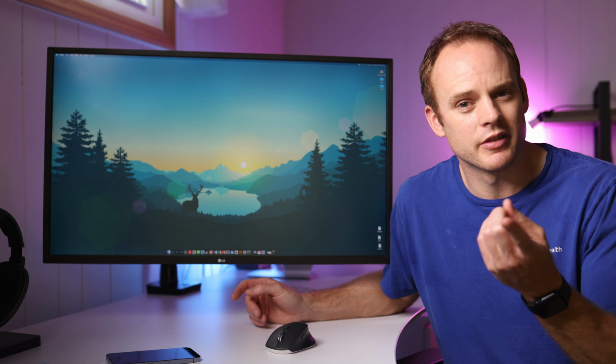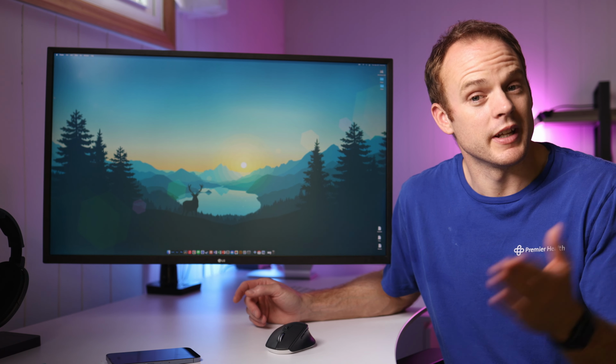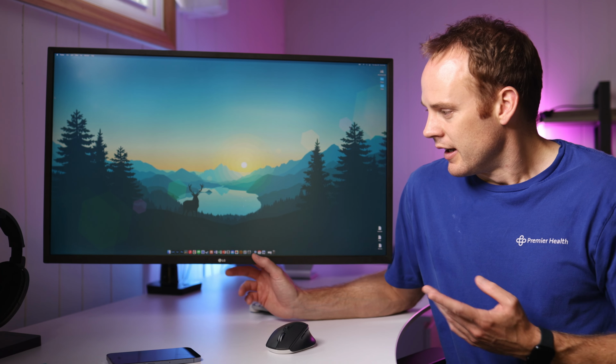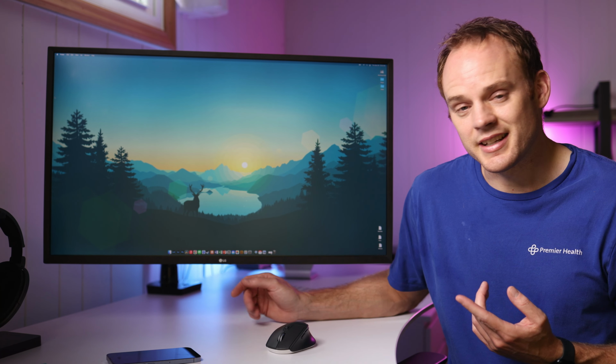Standard VESA mount, so every monitor that I know has a VESA mount besides some of the MacBooks, or not MacBooks, but like the Apple Studio Display. You can get it with a VESA mount if you order it, but if you order it with a regular stand, then you have to send it in for them to change it over. So you do have the standard VESA mount, which is nice. But that's it. It's not for a gamer.